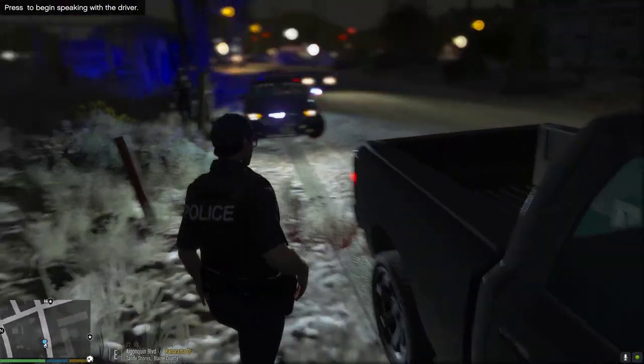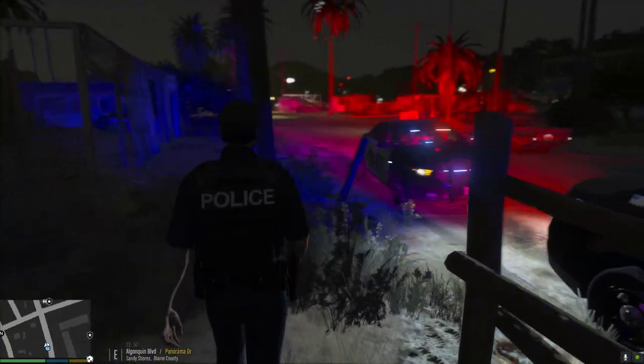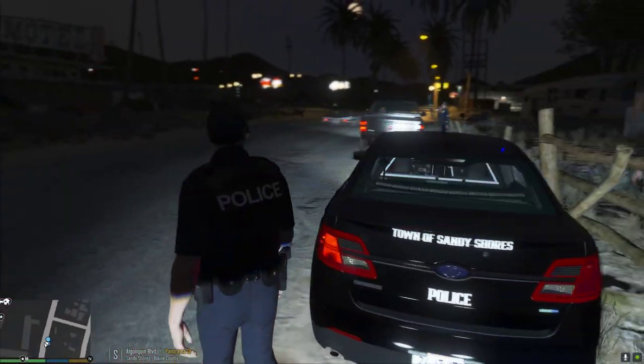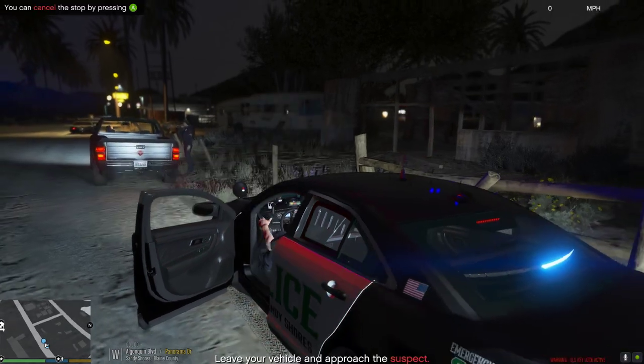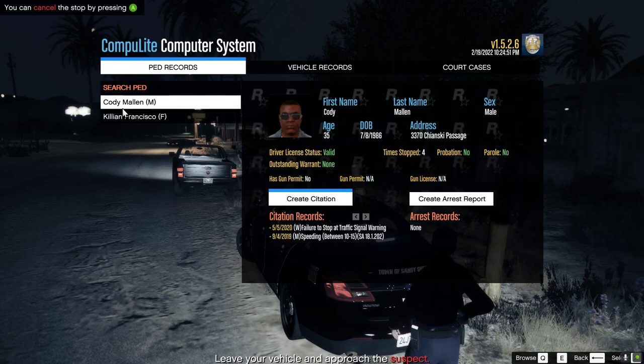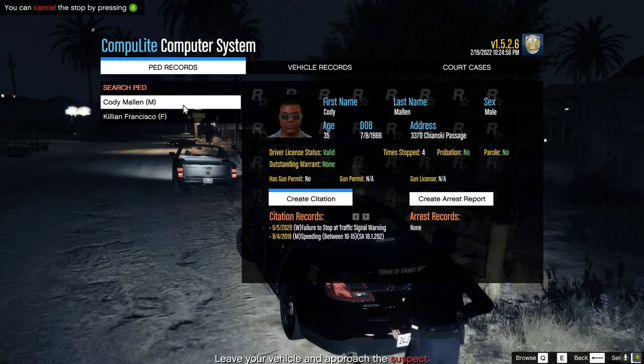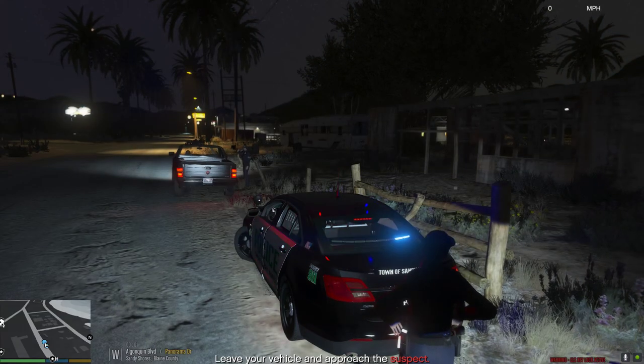All right, sit tight, sir. Hello. Hello, officer. All right, gonna check out the vehicle here. All right, it's a Bison. It is stolen, belongs to a lady here. Okay. All right. Yep, it is stolen. He has 2 citations. One for failure to stop at a stop sign, he got a traffic signal warning, then he got a speeding between 10 and 15 miles an hour. So. Okay.